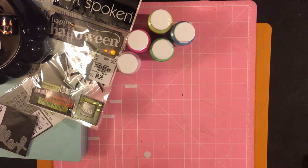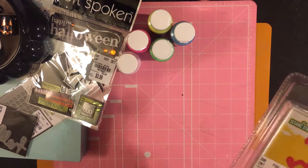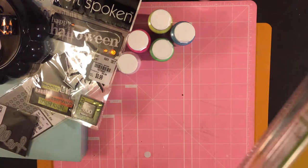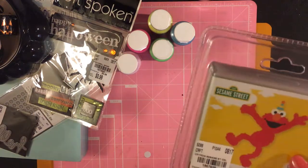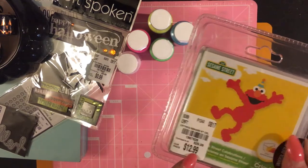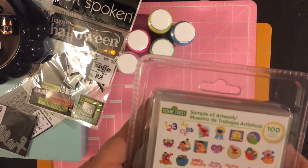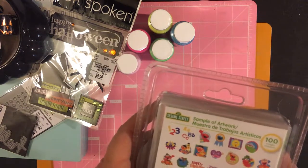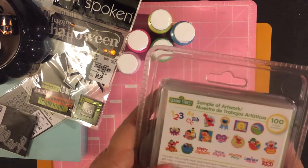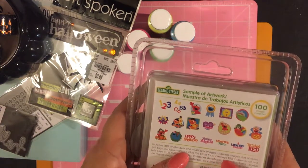Yes, it is. Last but not least, for those of you that have Cricuts, they have Cricut stuff at Tuesday Morning, which I didn't know they did till today. This is a Cricut cartridge, Sesame Street, originally $29.99. I got it for $12.99. This is Sesame Street Celebrations. Comes with 100 single layer and multi-layer images, drawing images, fun phrases, gift tags, cake toppers, plus Elmo font.